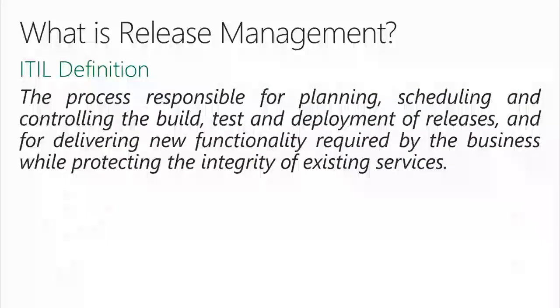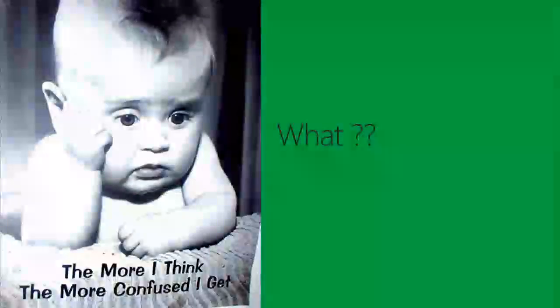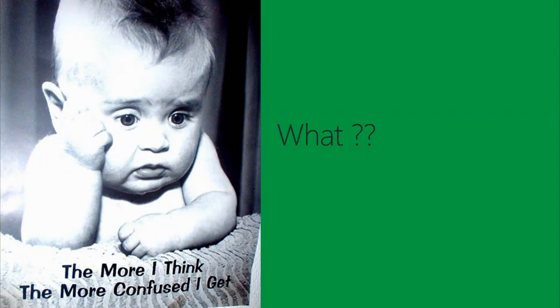All right, so what is release management? I got this out of the ITIL glossary, their definition of release management. Just to read it out: the process responsible for planning, scheduling, and controlling the build, test, and deployment of releases, and for delivering new functionality required by the business while protecting the integrity of existing systems and services. For somebody like me, that is the expression I had the first time. I'm like, what are you talking about?